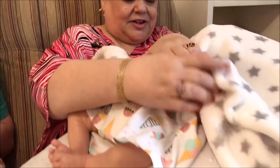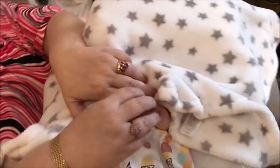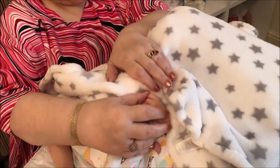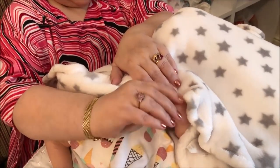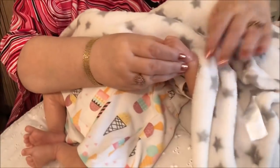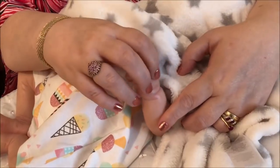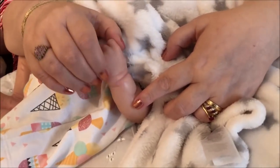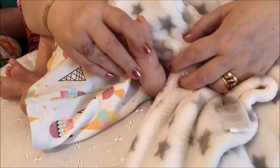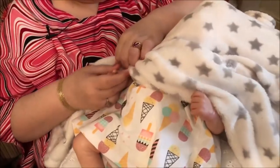So we have one little handy. Can you see that, Rhea? We have a little fist. Thumb out, not poking out, but you can see the thumbnail. And the fingers all tucked in. We have some fist creases at the sides here, and some really nice creasing in the fist and on the wrist here. So that's that hand. And then this is my favourite hand.